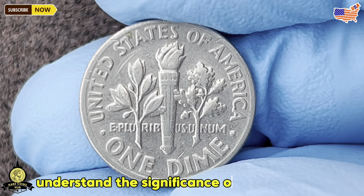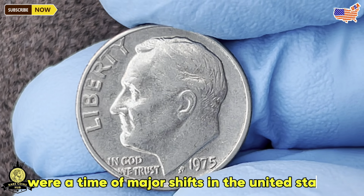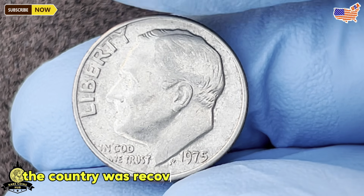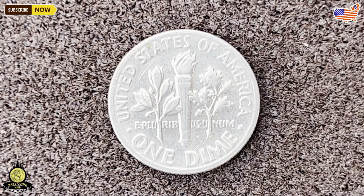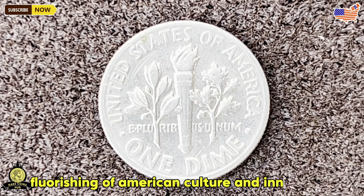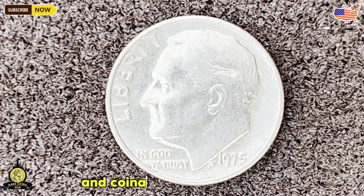To understand the significance of the 1975 dime, it's important to first explore its historical context. The 1970s were a time of major shifts in the United States, politically, economically, and socially. The country was recovering from the Watergate scandal, dealing with the aftermath of the Vietnam War, and adjusting to the complex global and domestic changes of the time. Despite these challenges, the 1970s also saw a flourishing of American culture and innovation, with movements in music, art, technology, and civil rights. This dynamic period set the stage for a number of important moments in U.S. history, and coinage was no exception.